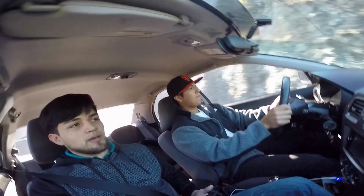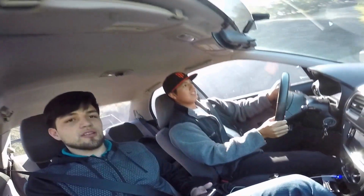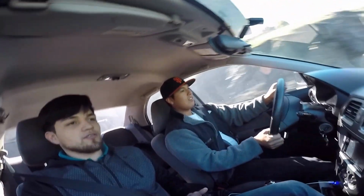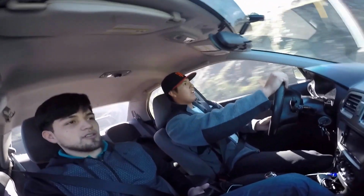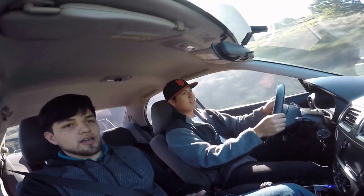You can tell he totally babied it. He was like, dude, if you're going to drive it, just be very careful. Yeah, this is a car that makes you want to go really fast, as you can see.